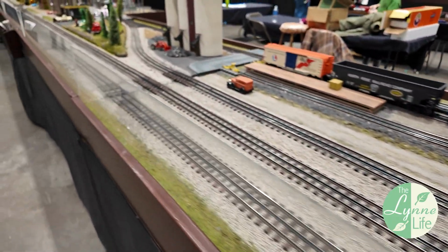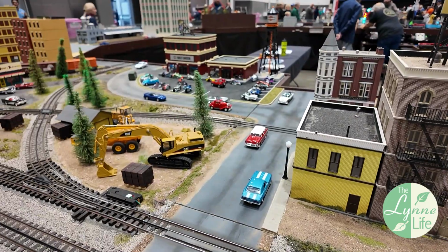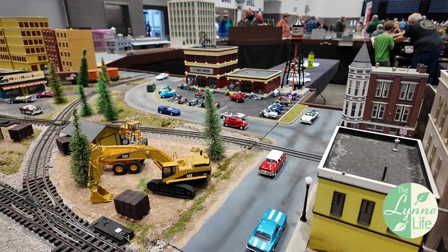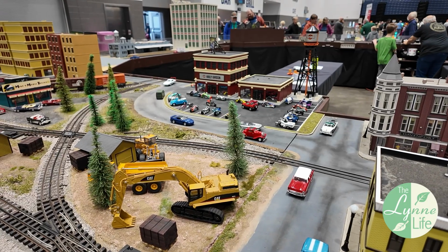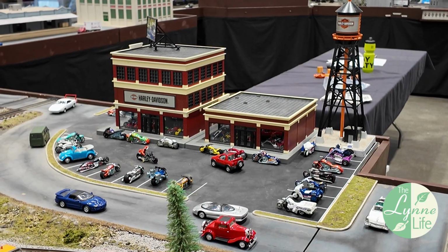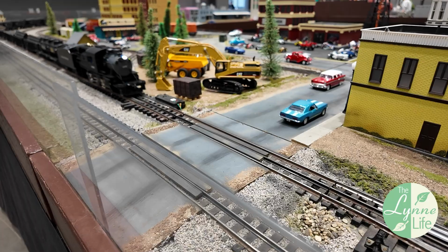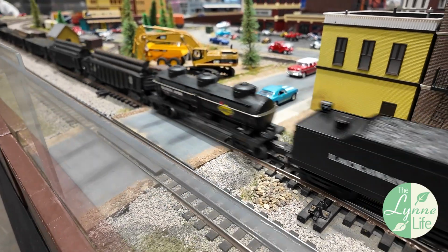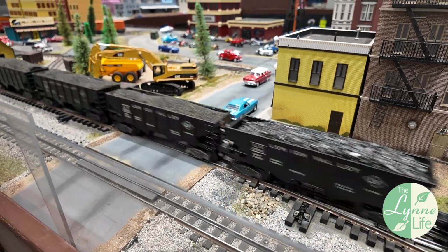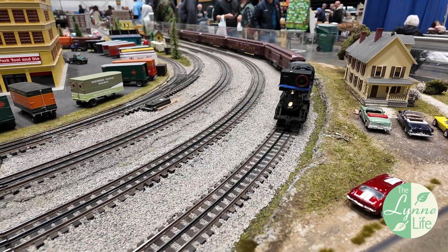Moving on to a town up ahead here. I've seen this layout before. There's a Harley-Davidson dealership over there. Give you a little closer look of the dealership. There's that Camelback again. Here comes a camera with like a little GoPro or something on the front.